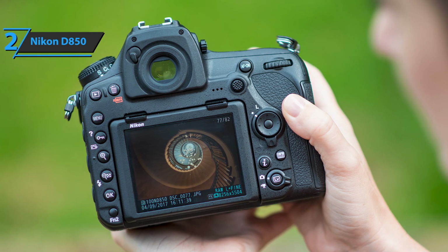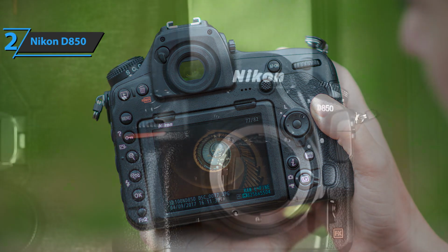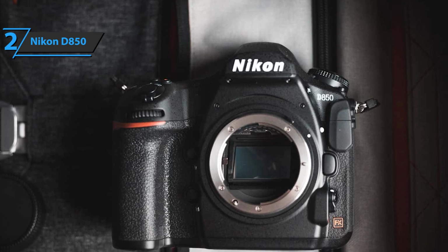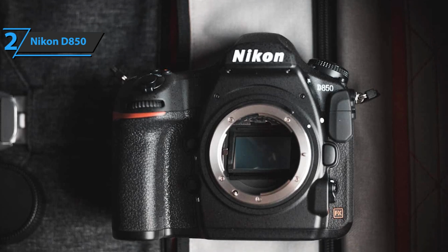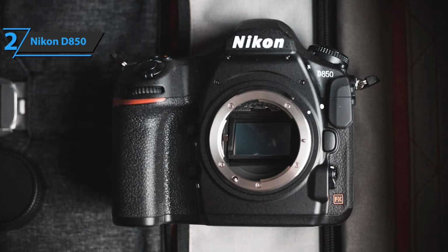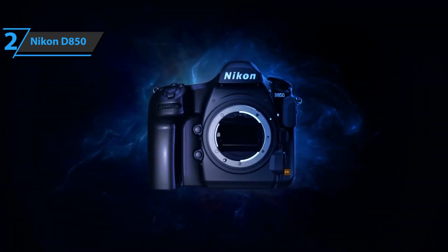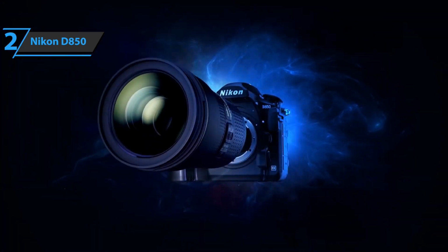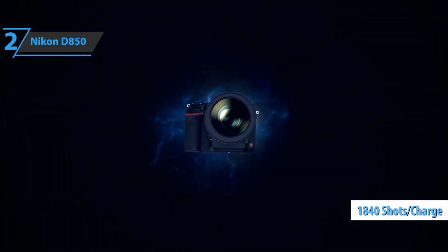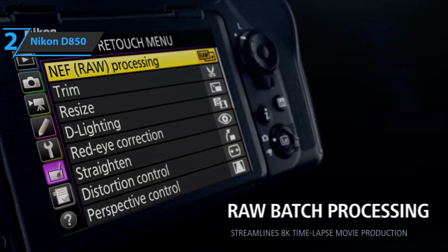You can also record full HD footage in 60p if you wish. Although the D850 uses lens-based image stabilization, there is also an electronic vibration reduction system that decreases the impact of camera shake when shooting movies on your handheld device. Furthermore, the battery life is impressive. Powered by Nikon's EN-EL15 model, the D850 delivers an incredibly impressive 1,840 shots on a single charge. Even the best mirrorless cameras can hardly come close to half of such battery life.